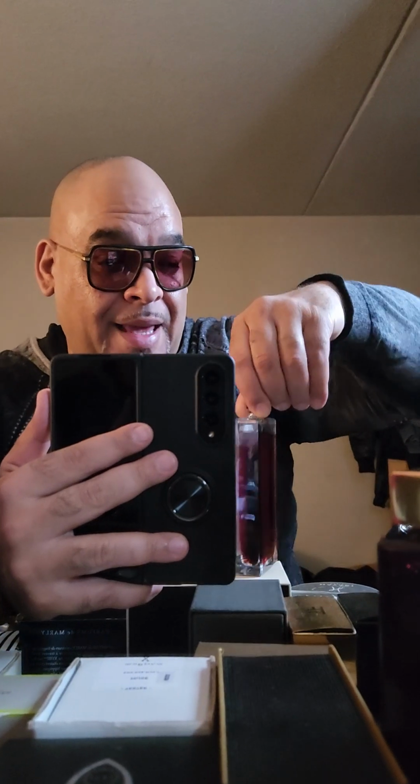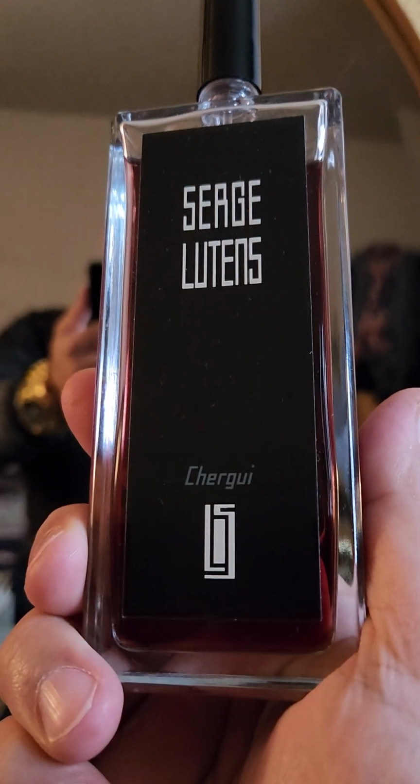Another fragrance that, man, it's a cherished fragrance in the community, and you can get it for $100. I mean, I really can't see not getting this fragrance from the House of Serge Lutens. This is called Chergui. Man, for $100, man, you're talking about an awesome honey tobacco fragrance. And they say this smells like burnt hay.